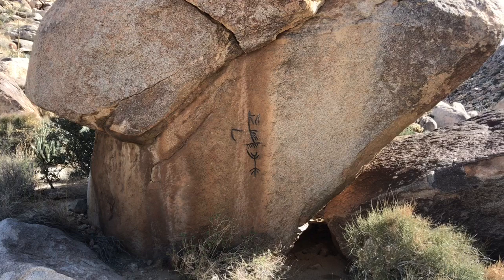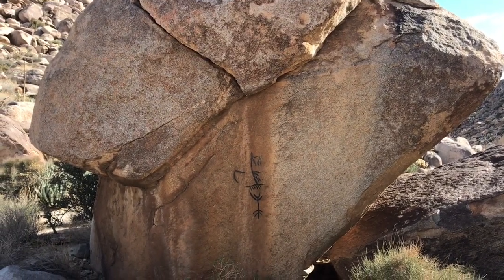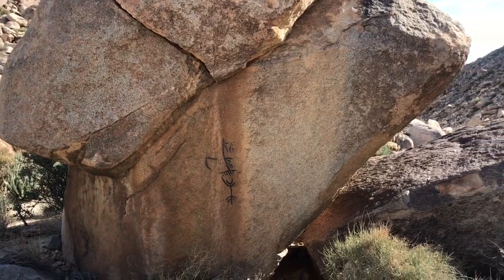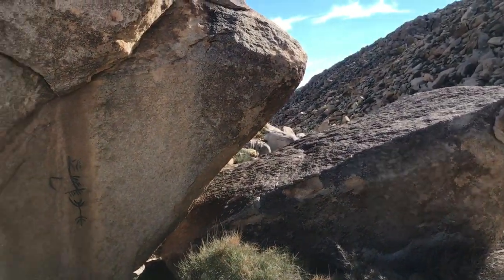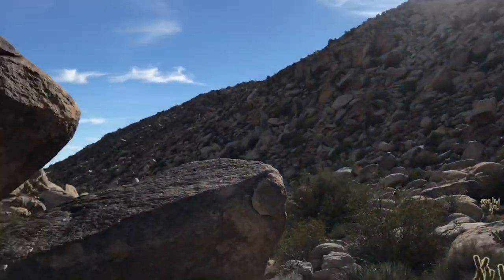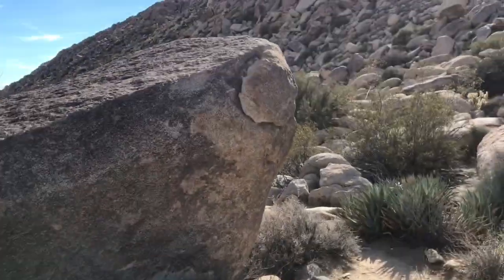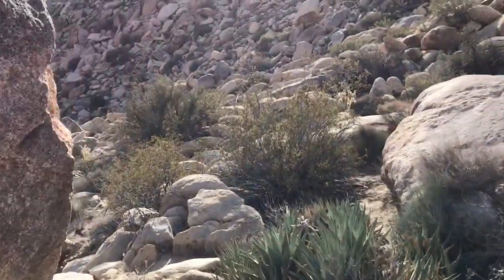You know, this is not accidental. This whole rock is part of the story of that image. And now I'm going to look at the environment it's in. So we're in this little canyon. We've got this to the left, this to the right, and then around this rock, we're coming to the end of this canyon.